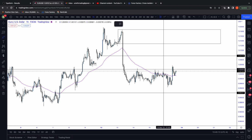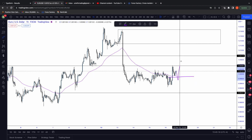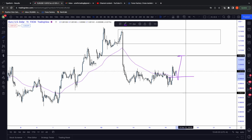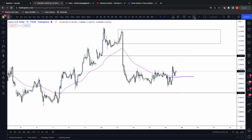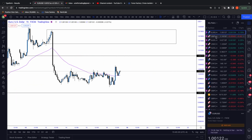If you're risky, you could even catch something like this for a quick scalp up higher. Again, that's risky and counter trend, but we'd certainly like to see some premium to continue to look to sell this thing. All right, so that's EU.